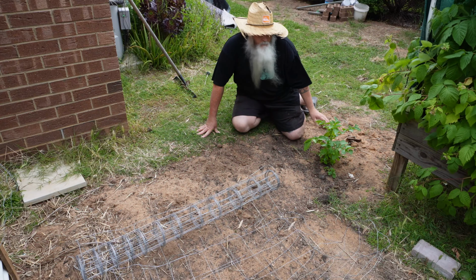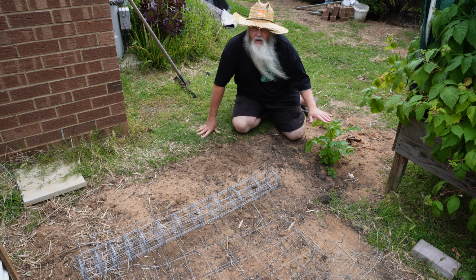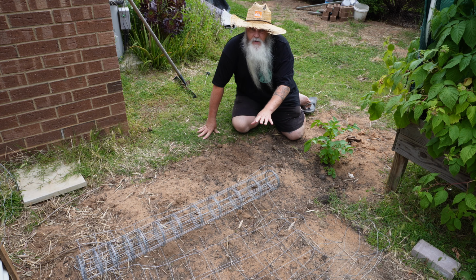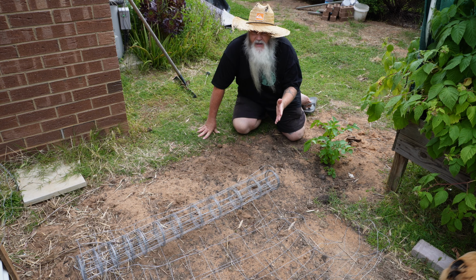So right along here, this will be a potato garden bed, and you can see they've actually got a volunteer potato happening here. And then in the foreground there where I killed off the grass with cardboard, that's going to be another garden bed. Not sure what yet. Possibly more potatoes, maybe beans. Who knows? The choices are endless, really.